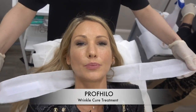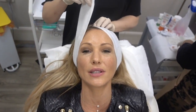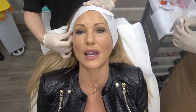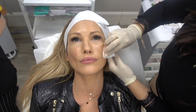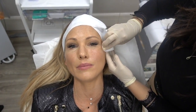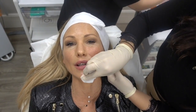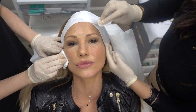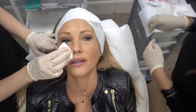We're doing a treatment called Profhilo, which is very new on the market, and Waterhouse Young, where we are at the moment in Devonshire Street in London, is one of the only places that does it in the UK at the moment. Like I said, it's a very new procedure. It's very quick, it only takes about 10 minutes. It's relatively painless. It's 5 injections either side of the face, which are measured specifically to the shape of your face, basically, where the injections are put in.